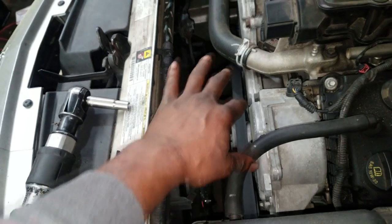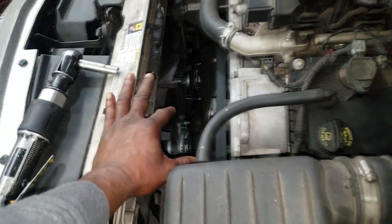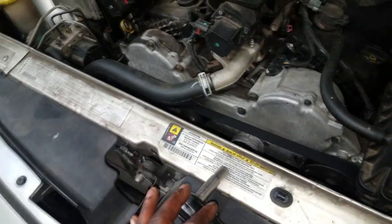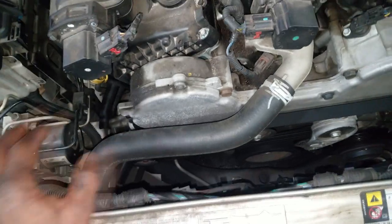Now also, guys, make sure you cover up that radiator. You don't want to accidentally puncture a hole in it. Those radiators are extremely sensitive. All right, so just put a piece of cardboard or rag or something in front of it, because no matter how careful you are, you can accidentally push into it and puncture a hole in it. Okay, so I'm gonna get this hose off, this fan off, air cleaner housing out, and then the front timing cover.